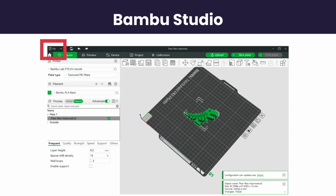Bambu Studio. This is what Bambu Studio will look like when opened. To start, we can go through some of the common functions on the toolbar that runs along the top and left side of the software. So first, you will use File in the top left corner and click Import to open up your STL file. Next, the printer alteration tools and settings will come up on the left side, and the print manipulation tools will be along the top.